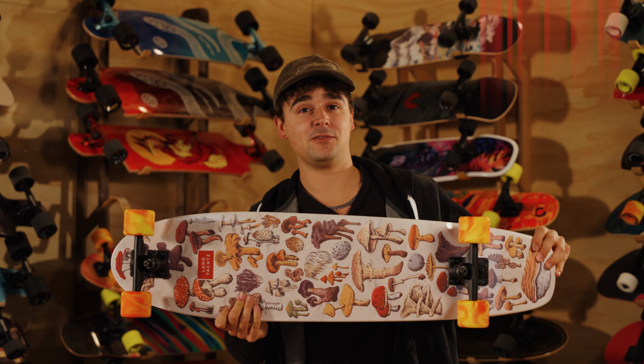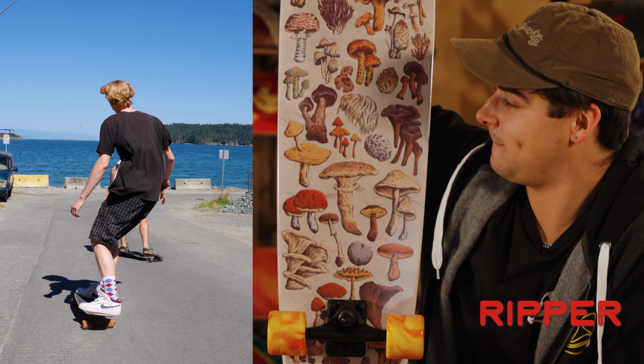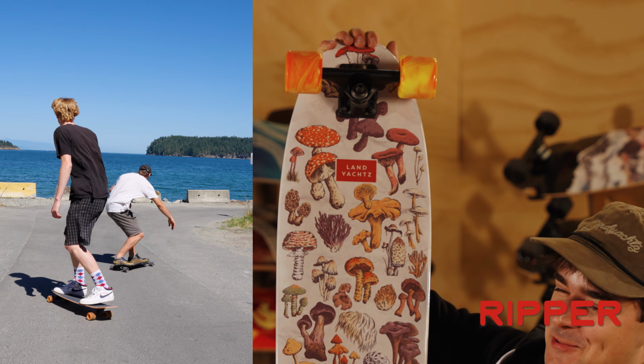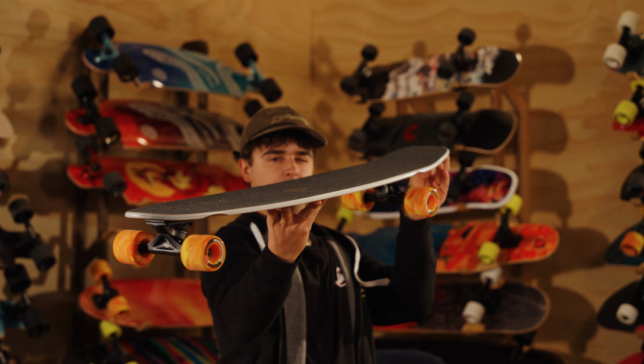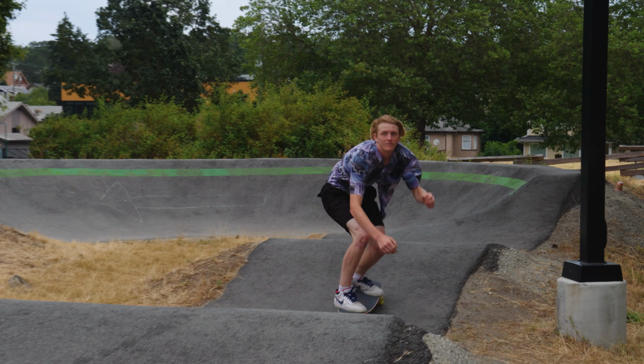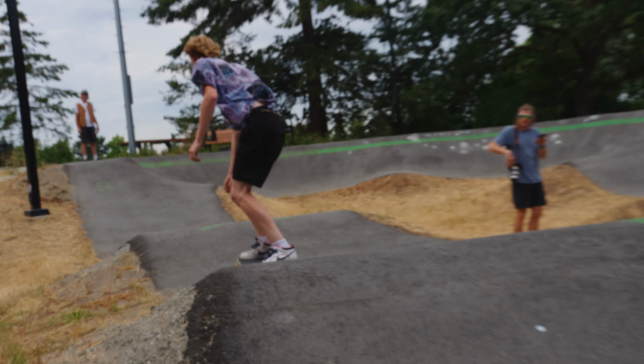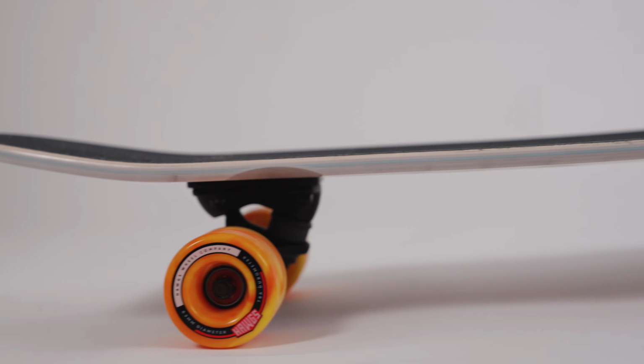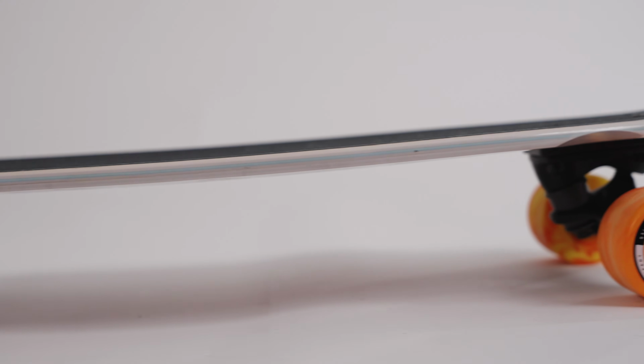Now, we have the Ripper. This wider longboard features a functional kicktail, making it great for cruising, carving, and even pulling off tricks. Ample rocker and a long wheelbase provide a comfortable, close to the ground feel. Its excellent flex and stability make it a dream to ride, while wider trucks provide even more control. Everyone's always talking about the tail on the Ripper, but how about that nose?